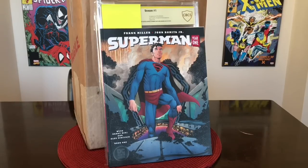Up first is Superman Year One. This is from the DC Black Label. The reason why I'm showing this is because it is from New Comic Book Day, and this is the only book that I picked up this week. Actually, I wasn't going to pick up anything this week because there wasn't really anything that I had any interest in, but I was like, man, I drove all the way to my LCS. I can't drive all the way here and leave without picking up something, so I saw this, and I thought I would grab it.